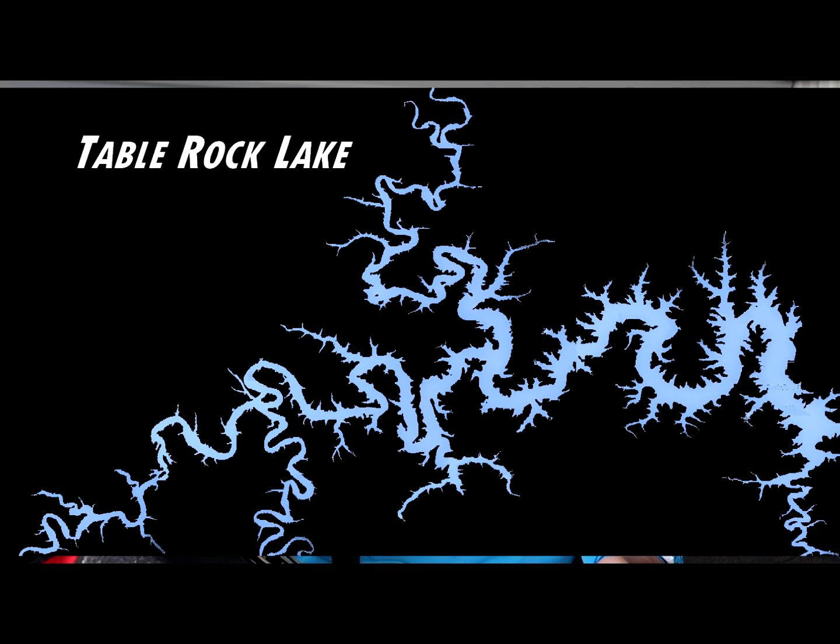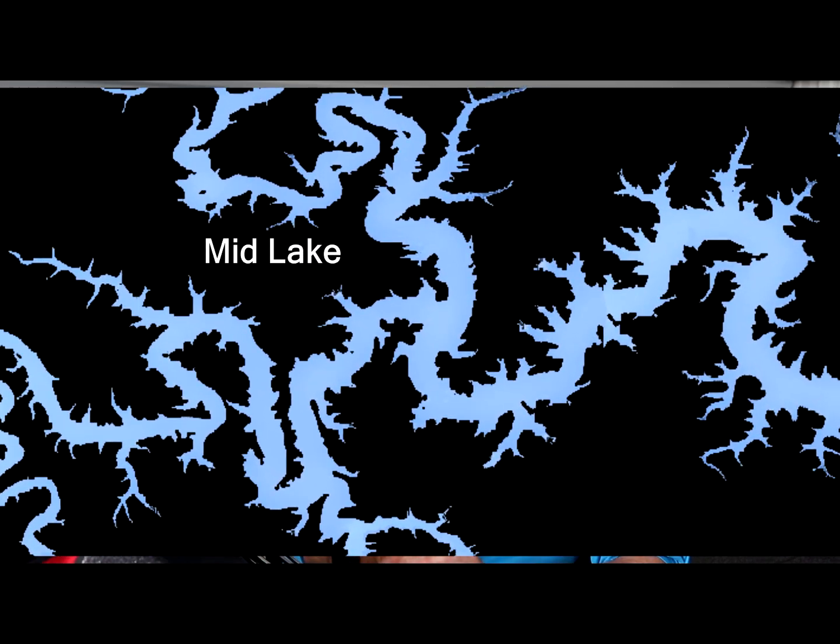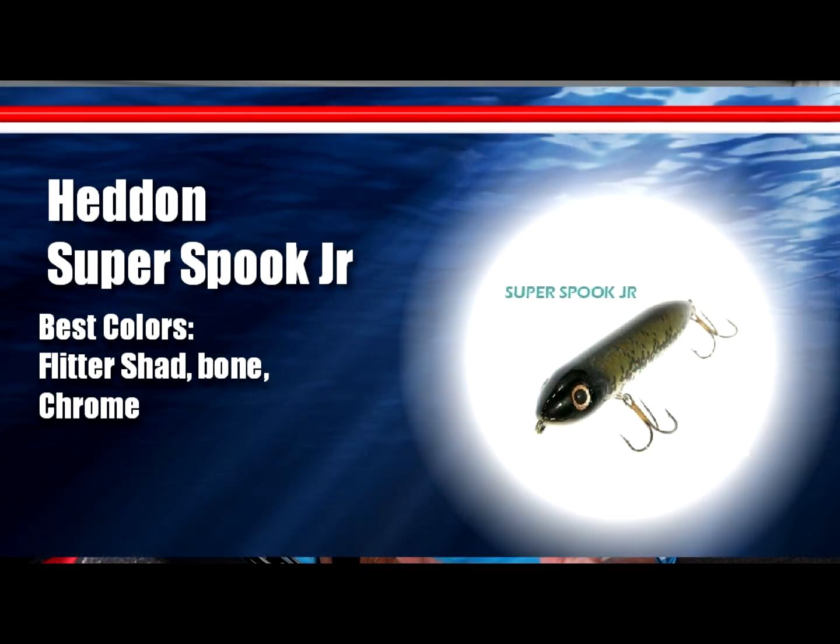Going to the mid-lake area, mid-lake is fishing much better, catching a lot more fish there. Definitely want to have a topwater or a spoon laying on your deck because there have been random fish coming up chasing shad, so you want to have that handy.